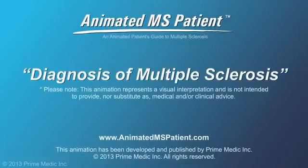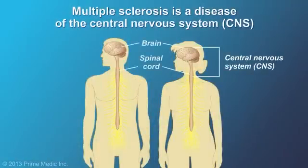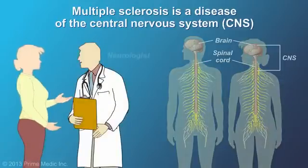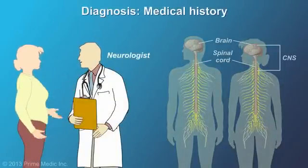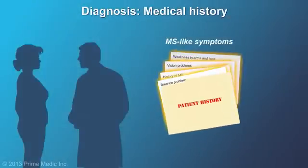Diagnosis of multiple sclerosis. Multiple sclerosis, or MS, is a disease of the central nervous system. This means it is usually diagnosed by a specialist called a neurologist. First, the neurologist will review your medical history for evidence of symptoms suggestive of MS.